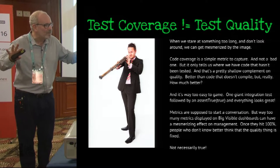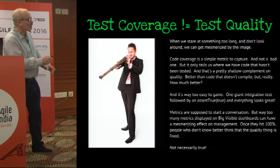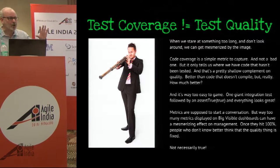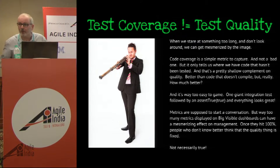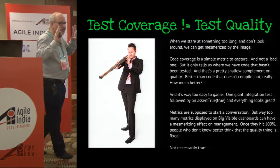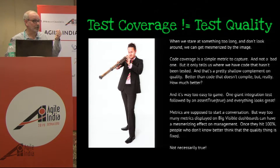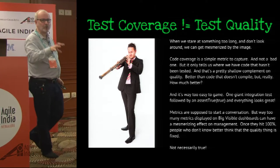But, like I say, it's very easy to make a mistake. So we're going to look and get into that. What I do want to say, though, is that test coverage is not the same as quality. And I think it has to do with how we get mesmerized by that particular metric. It's very simple to capture it. It's not a bad one, but test coverage only tells us the code that we didn't test. We happen to run through every statement in our unit test, 100% coverage, but that's kind of a shallow compliment when it comes to quality.